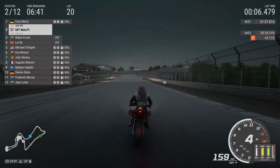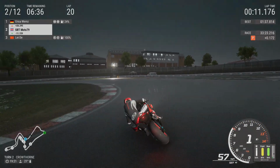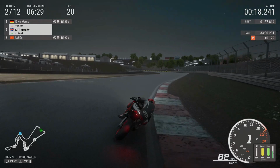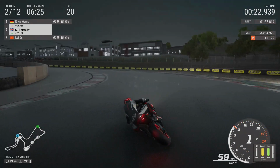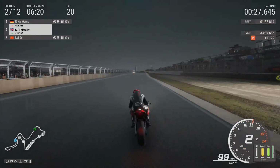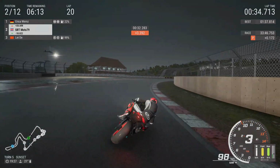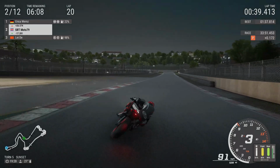I'm on softs. Soft front, soft back. So I'm absolutely punishing the tyre into all the braking zones. I've got the traction control turned right up. I've got the anti-wheelie turned right up. If I'm slightly too much on the gas out of corners, she's spinning up, she's getting sideways, even with the traction turned up to 3. So it's mental pressure, because I know I can't fall off, even though I've got a 17-second lead over third place. I'm still 26 seconds behind the leader.